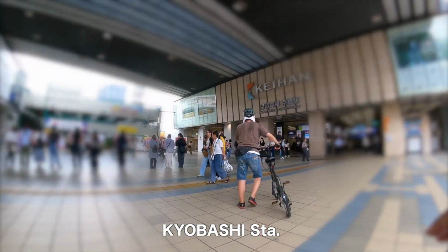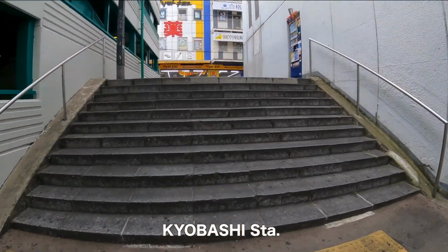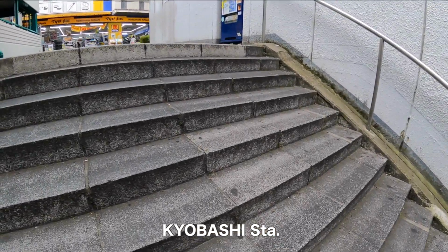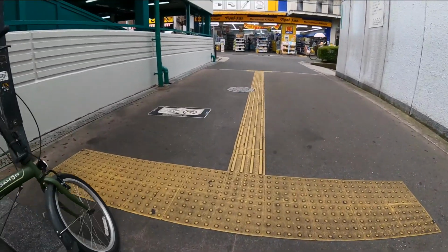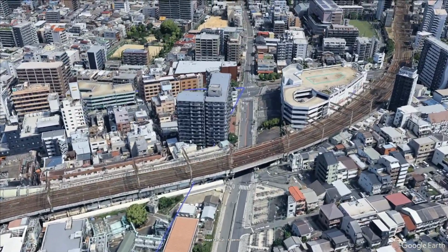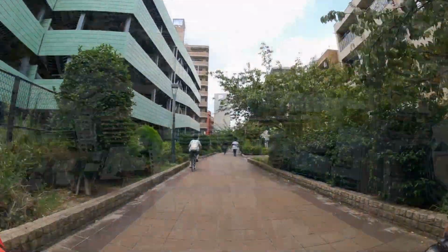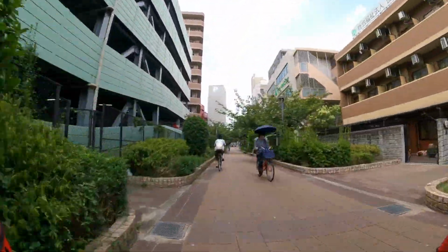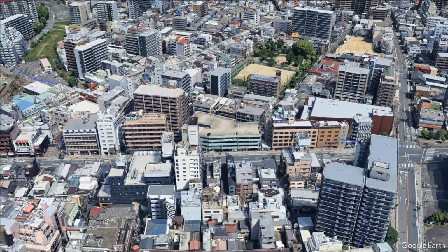Today's Kyobashi is a key transfer hub where the JR line, subway, and the Keihan line intersect, and it has been a key point leading to Kyoto and Nara since ancient times. With this background, Kyobashi is an entertainment district with many restaurants and izakaya. The original Kyobashi Bridge is the northern entrance to Osaka Castle, and it still exists today. It's not located around Kyobashi Station, so I'll introduce it in a separate video.